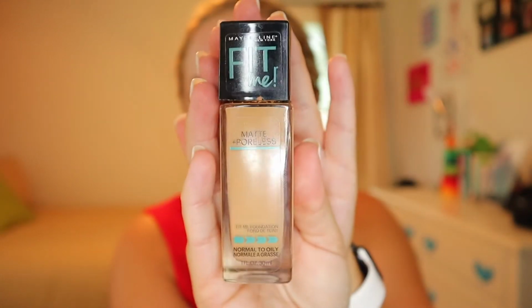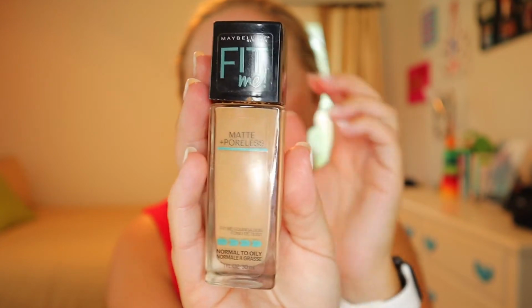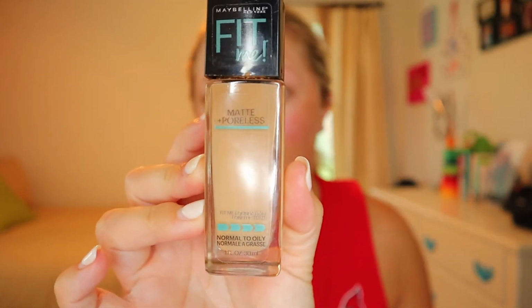Okay, so next I will go ahead and put on my foundation. This has been my favorite foundation. It's the Maybelline Fit Me. This is the matte and poreless one, and you can get it at the drugstore, you can get it at Walmart. I prefer this over, like I don't have it with me, I have a Lancome foundation as well. I kind of prefer this, not gonna lie. It's really good, it's affordable, and it works for what I'm wanting.